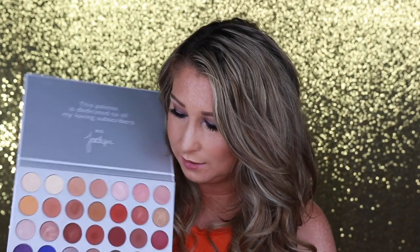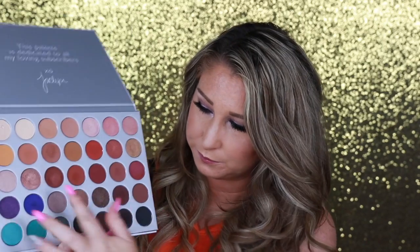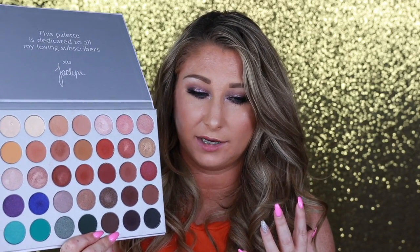I really like it. I've really been basically playing up here in this area. I did wear this blue shade right here yesterday on my outer V for 4th of July, and it was beautiful.